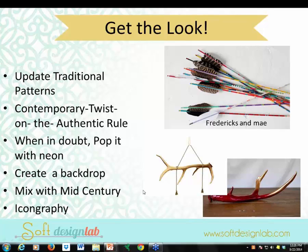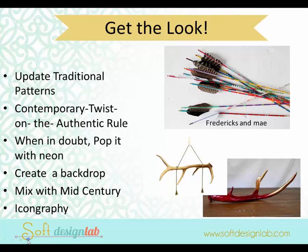Yeah, and in the right room, a couple of antlers as a drapery rod. I think that would be really very cool, or with a really great wall hanging, using antlers like that as a device to hang it. Yep. Absolutely. I think that's so cool.